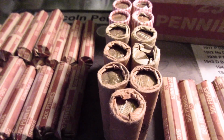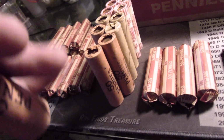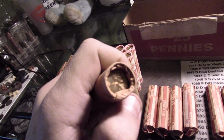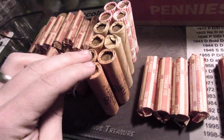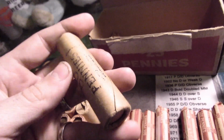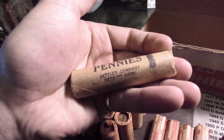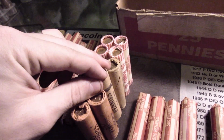There are these unopened rolls of what I think are uncirculated bank rolls from the 60s and 70s. You really can't get the camera in there, but these are 63s and 64s right here. Uncirculated original bank rolls, it looks like. And they're from Detroit, Michigan. I think one of them has the actual company name right there: Satley Company, Detroit, Michigan. So that's pretty cool. These are 63s and 64s.